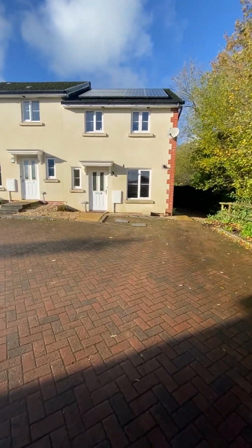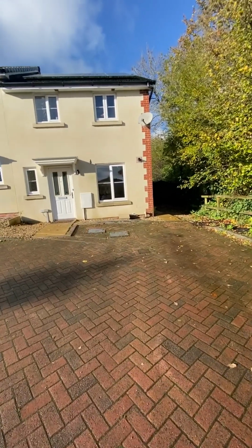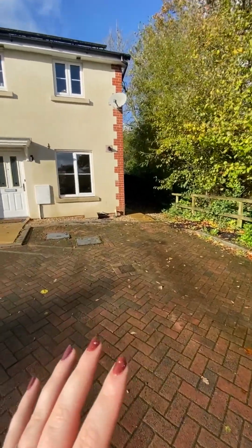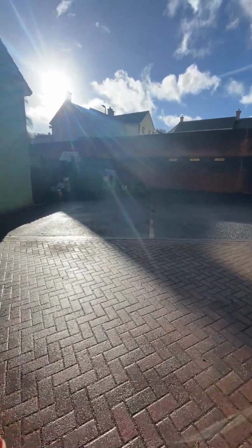So we're here at 7 Kensey Court. This area here is used for turning by the residents of this area. So it's ideally not best for parking, but however, there is parking spaces that are just over here.